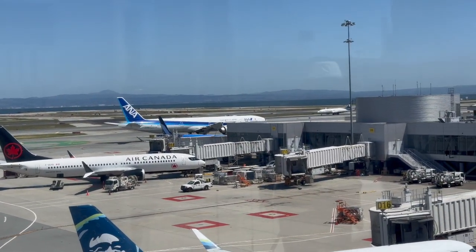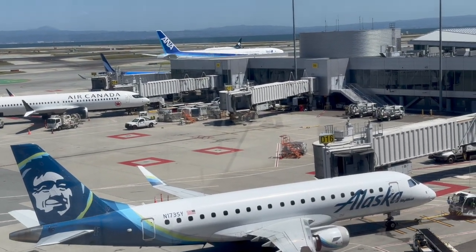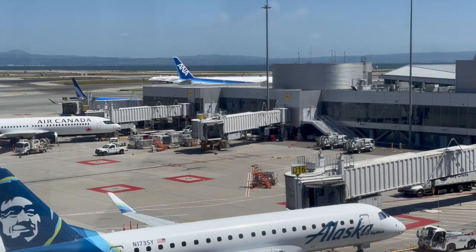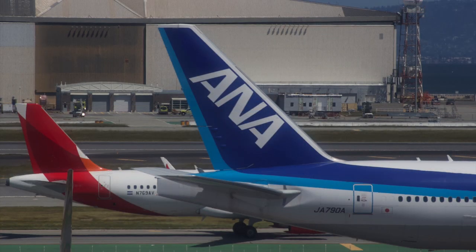So unfortunately I cannot get her when she's taxiing, but hopefully I can get a great shot when she's taking off. Once again, ANA 333 heading out to Tokyo Narita. As you guys saw in that previous video, it was hard for me to get the full aircraft into one frame because the 777-300ER was very long, so I decided to go for the tail anyway.